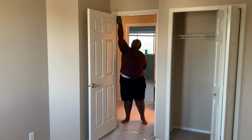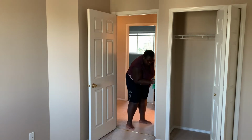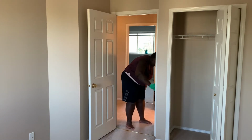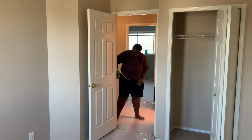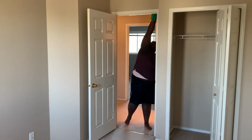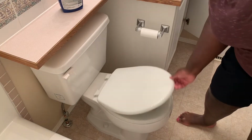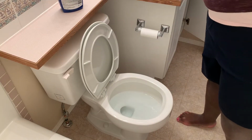Now that the kids' rooms are done, we are just doing the outside of the frame. I closed these doors and I was so happy that it was done and fresh and clean and no crunch to the carpet, no musty smell, and it just felt so great. On to the bathroom now.